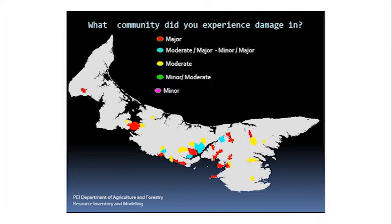When we expand that to moderate damage, we're still broadening out from those same communities, just getting a bigger area. Minor to moderate damage in those communities, with some new areas up along that northern shore. And minor damage, as you can see, is happening all across the island.